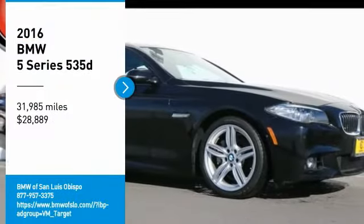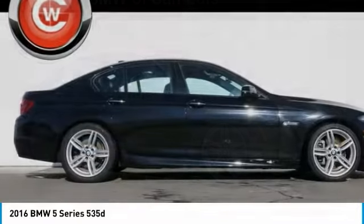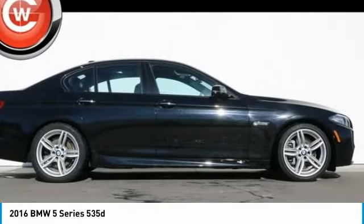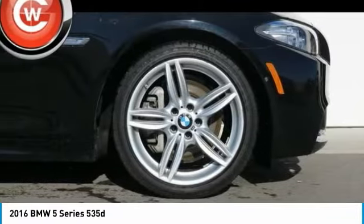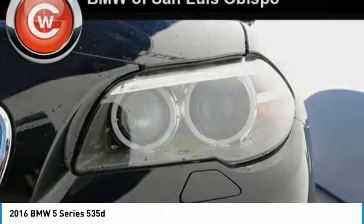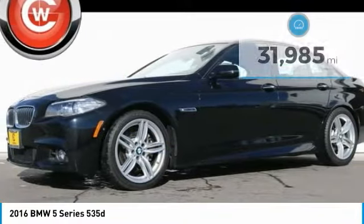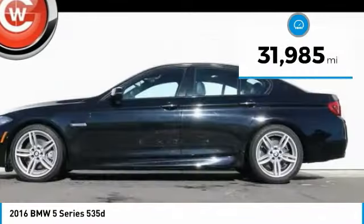Looking for the right vehicle? Check out the 2016 5 Series. The 5 Series incorporates bold styling cues that departed from BMW's traditional styling language. If you are looking for excitement and boldness, the 5 is for you and is priced below $30,000. This vehicle has less than 35,000 miles.